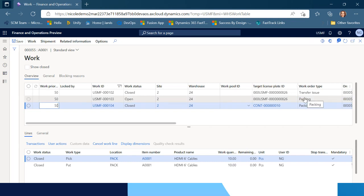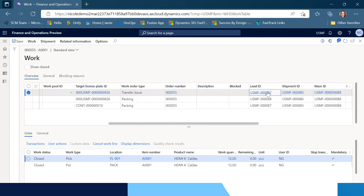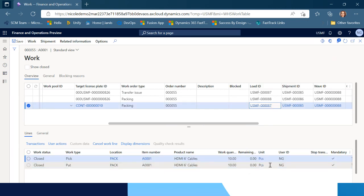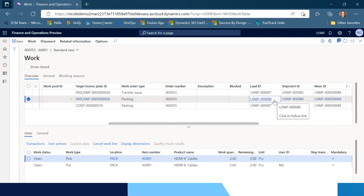But what happened, right, was that we have this open packing work. And if I scroll over, what you're going to see is that it is now assigned to a new load ID that I split it onto. So the original load that had my transfer order line is also the one that's tied to the 10 pieces that I did go ahead and pack and ship. But when I did enable the parameter for allowing the load split, that's our confirm and transfer, and I said yes, go ahead and split it versus canceling the unfulfilled quantity, I got a new load.